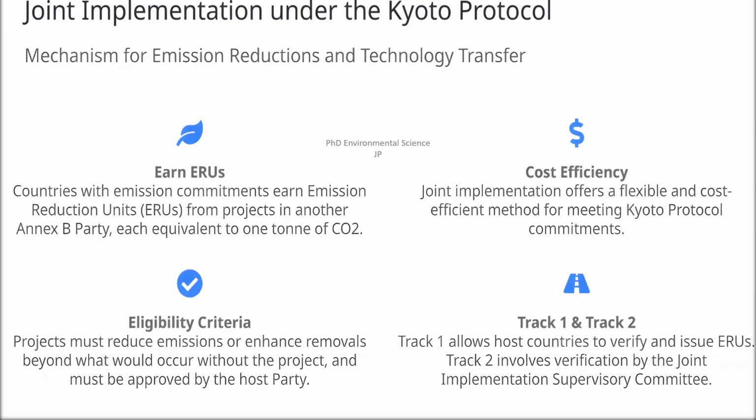Third Kyoto mechanism, joint implementation. Joint implementation is a mechanism created under Article 6 of the Kyoto Protocol. It allows a country called an Annex B party that has a commitment to reduce or limit its greenhouse gas emissions to earn credits by supporting projects that reduce emissions in another Annex B party country. These credits, known as emission reduction units, ERUs, are equal to 1 ton of carbon dioxide and can be used to meet the country's Kyoto Protocol targets.